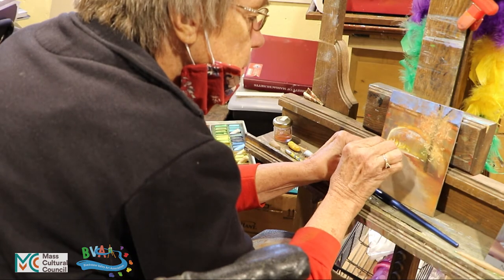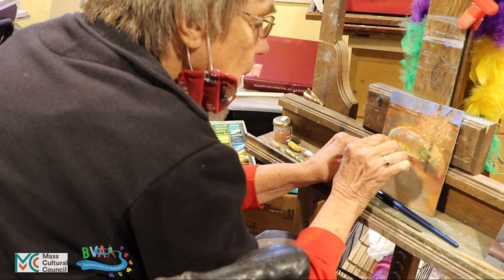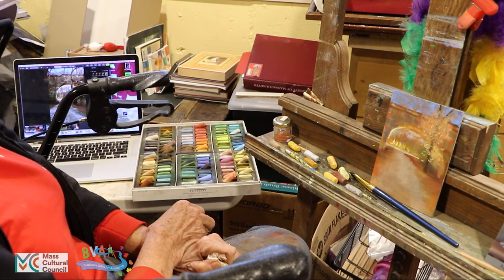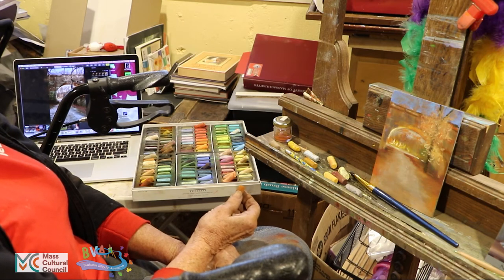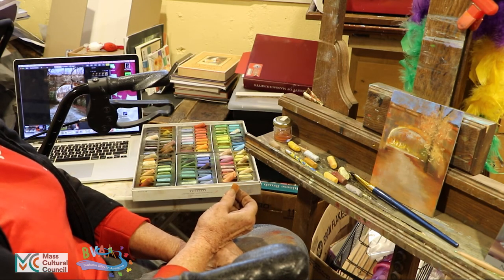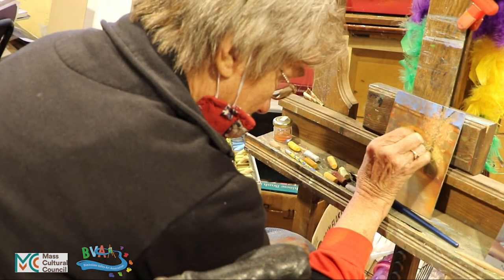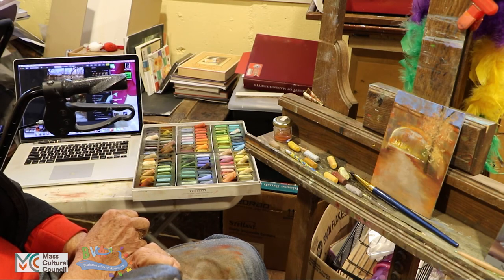So Carol, what are your tips for someone who's starting pastels? I'm trying to think. Well, you have to be able to draw really well, because in a lot of competitions that you enter pastels in, they usually consider it a drawing and not a painting. So you really need good drawing skills, which I don't have. I am getting better. Since I've retired, I spend a lot of time doing this, so I am getting better with my drawing skills.